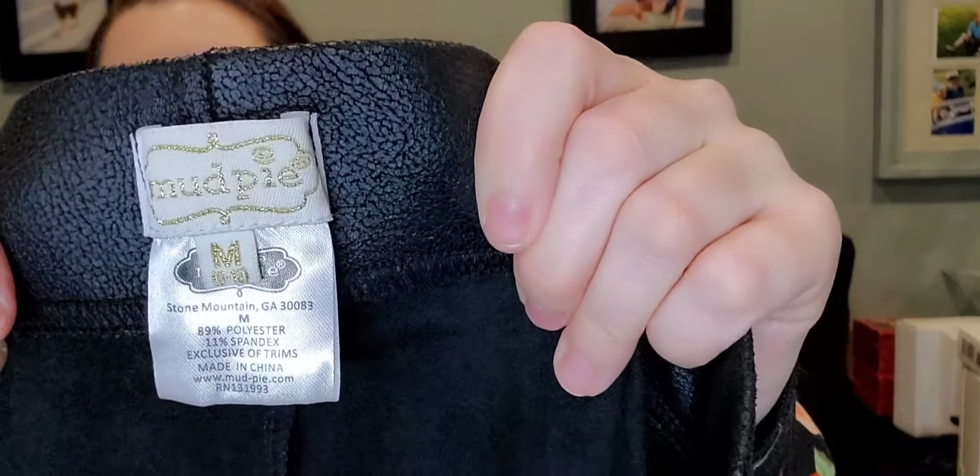Here's a pair of Mud Pie leggings. They have that leather, wet look. Mud Pie is kind of a boutique-y brand, mainly known for their children's clothes. It kind of gives me Matilda Jane vibes, but this does not.